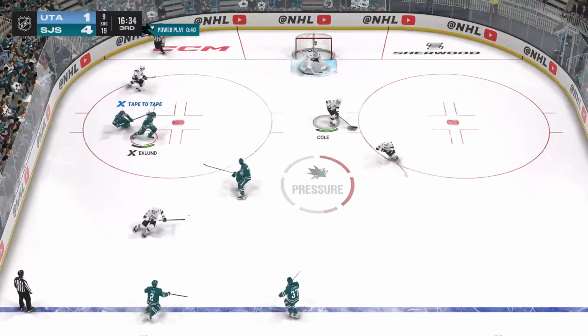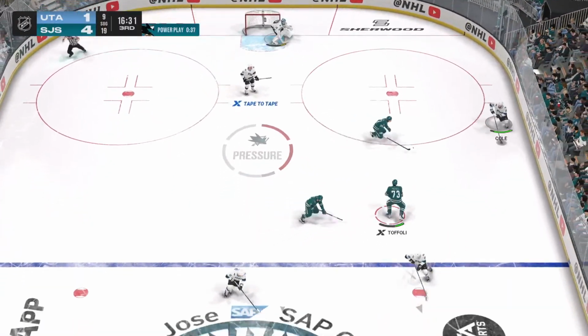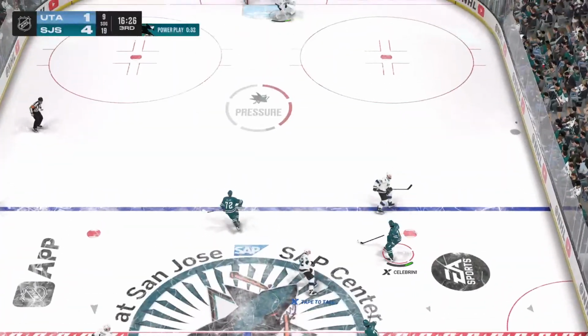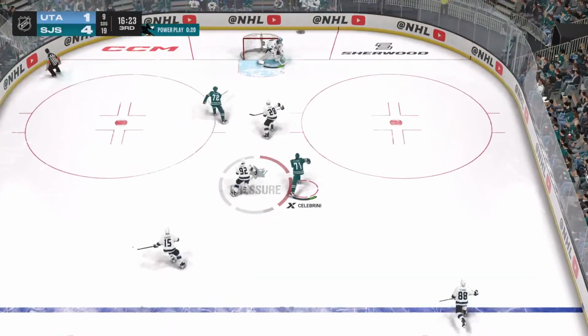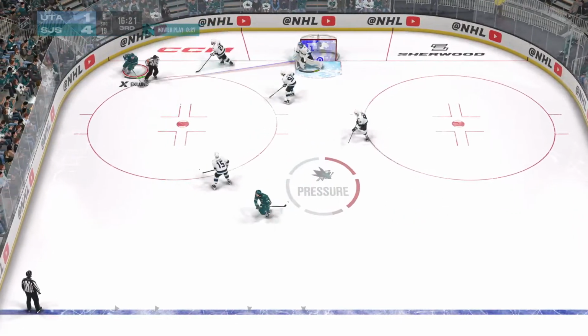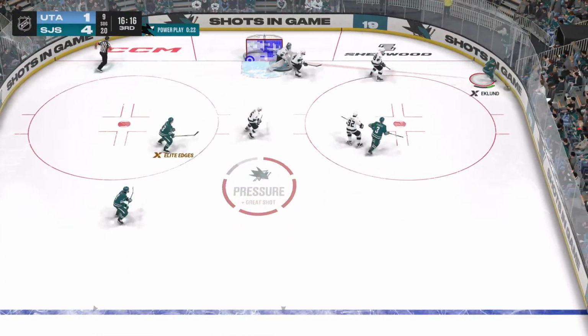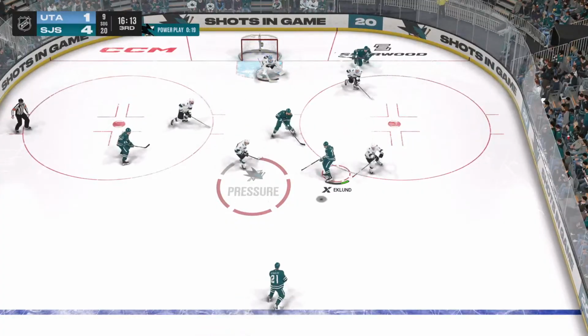Utah's got a chance to work the transition game now, shorthanded. Cole stick handling in his own zone. Puck dumped in, and they'll get a fresh group of forwards. Picked up along the boards by Eklund. Here's a chance! Fantastic save!